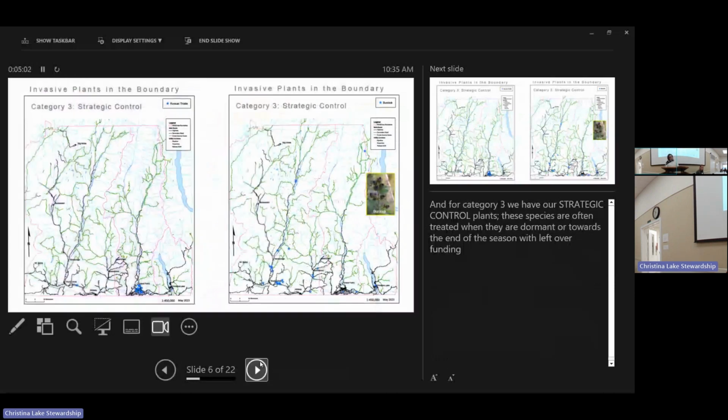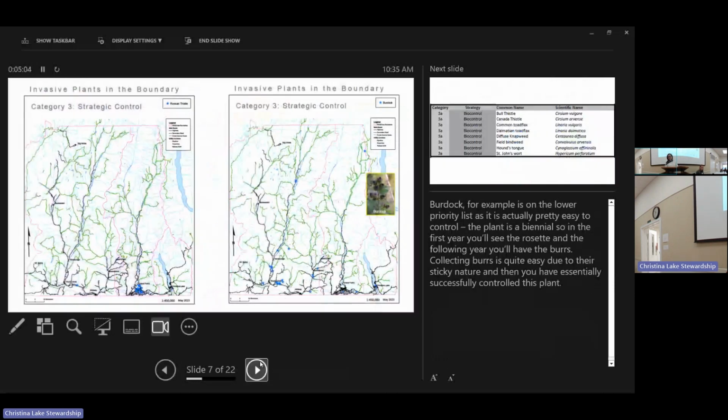Burdock, for example, is on the lower priority list as it's actually pretty easy to control. In the first year, you'll see a rosette, and then the following year, you would see the burrs forming on it. Once you collect those burrs, that parent plant has now completed its life cycle. And if you were able to get all of the seeds or burrs off of it, then you have taken away all the children that it would have spread. So it's really easy. It's actually one of the biggest projects that we do with students in the area. They have competitions for who can get the biggest burr ball, and they win first choice of granola bars that day.